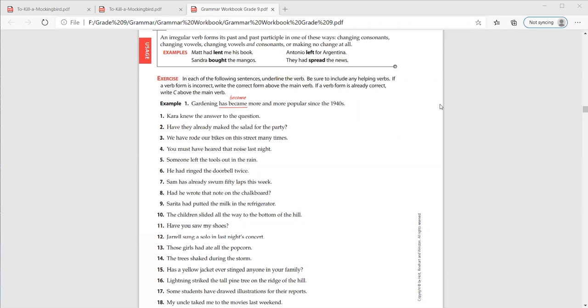3, underline have wrote. And correct it as written. Yes. That's why I was so hard on you on the first one. I don't want you to forget the helping verbs. Okay. Have heard will be heard. Okay, now read that sentence again. No, it's correct. Read the sentence. Must have read. Yes. It will be heard. Yes, correct.